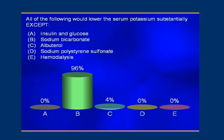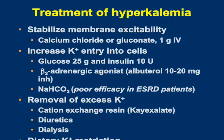Okay, good. So all of you recognized that sodium bicarbonate has not been shown to be effective at lowering potassium levels in dialysis patients. In non-dialysis patients, if they're quite acidotic and they have hyperkalemia, it's reasonable to add bicarb to any other treatment you're giving, like insulin or albuterol. But in dialysis patients, it's pretty much useless.